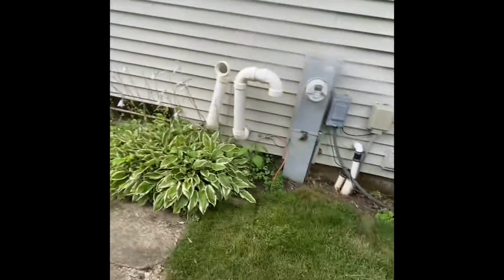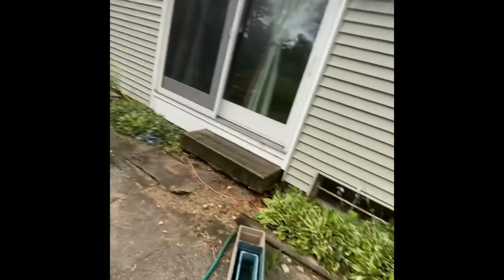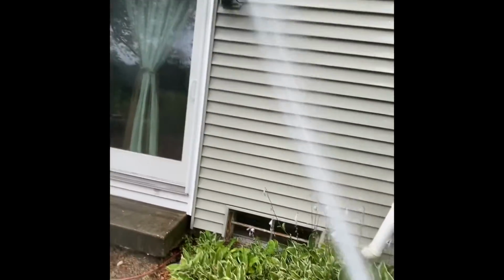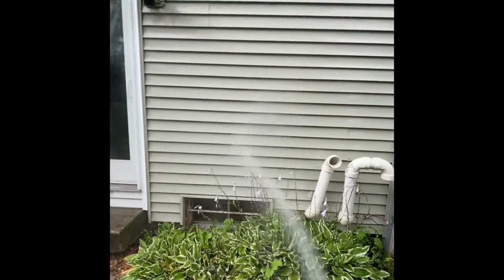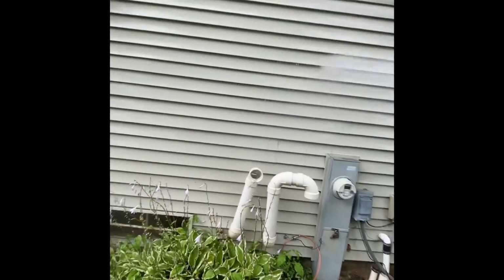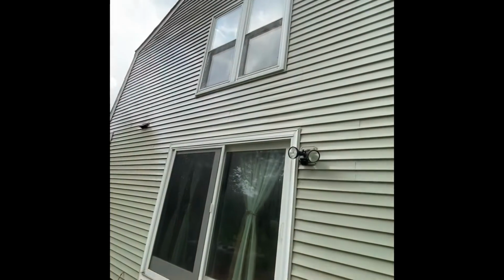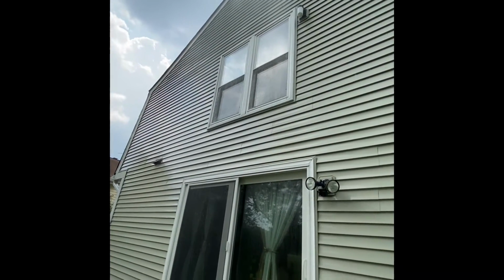Up here, the backyard's never too bad. Just the left side of the house, which is the worst part. But nah, this is about it. Not too bad at all. A little bit of surface germs. It's gonna come right off. Coming right off. We're hitting those peaks. Alrighty.